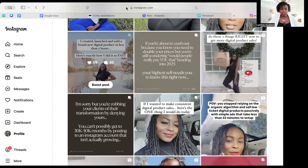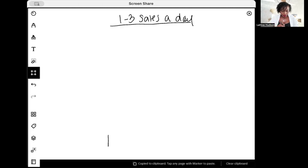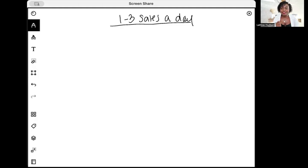The second part of the equation, I'm going to share my reMarkable again. So now that you have traffic, you need automation. Oops, I'm writing with my eraser here. Now that you have traffic, you need automation.